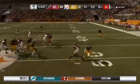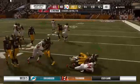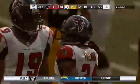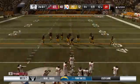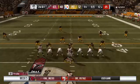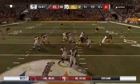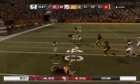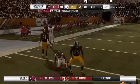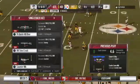Now Ryan going to give it to Freeman. Oh, and now he bowls him over. And he showcases the spin. A pretty good gain before he's taken down. He'll get a nice chunk there on the 1st down run, and it's 2nd and 4. Freeman again. And they'll be inside the 35 now at the 34-yard line. It's an 8-yard pickup and leads to a new set of downs.